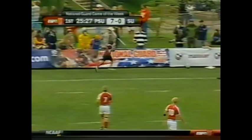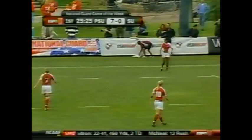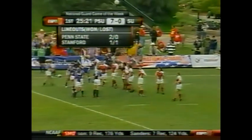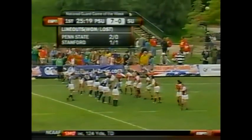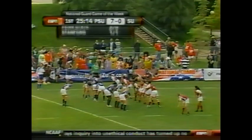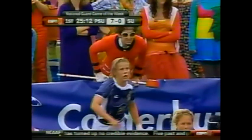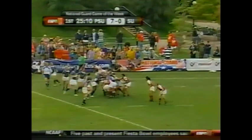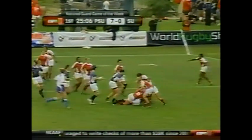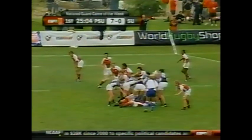This time Anderson's kick makes touch. And with the penalty, the line out to Penn State. They lead it 7-0 here at Stanford. Oh, nice take, Gordon. Jane is known as the lineout specialist for Penn State. Came down with that one.